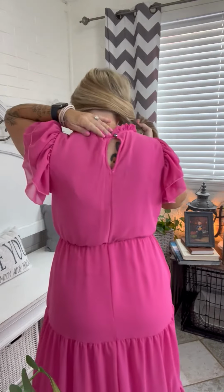We have pockets. And we have a keyhole closure in the back. This dress is gorgeous. It is 100% polyester, so there's no stretch in it, but this right here is all the stretch you're gonna need. I know you guys are gonna love this.